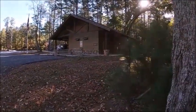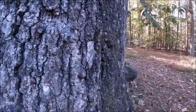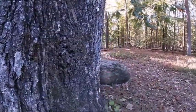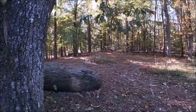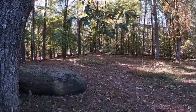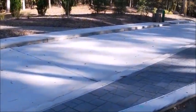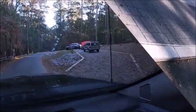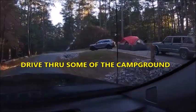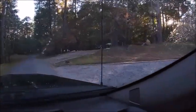The park also has a total of 4 comfort stations throughout the park. Also included is a courtesy dump station big enough for two rigs at a time. And here's something new to our videos, a drive-through of the campground.